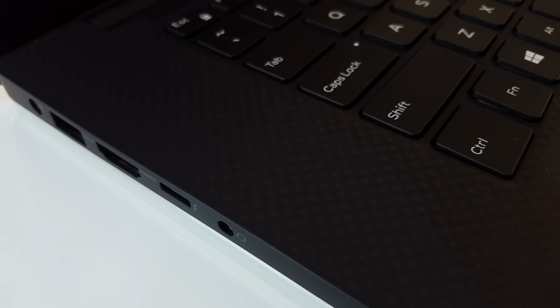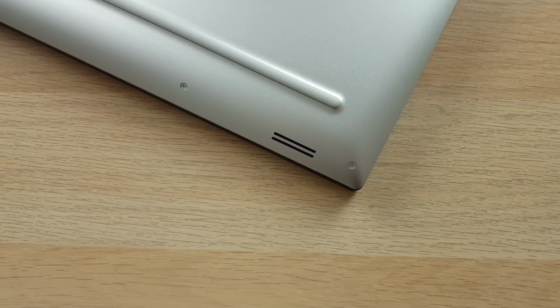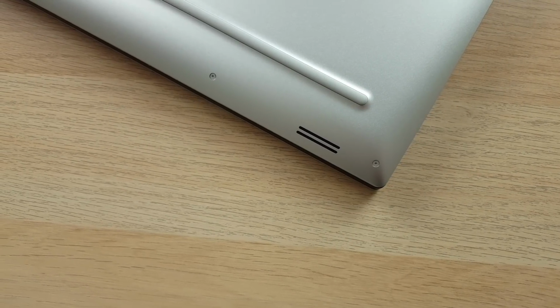One of the more interesting things that I've noticed is there aren't any speaker grills on the sides of the keyboard. The speakers actually fire from the bottom of the laptop and they don't sound that great. It doesn't get very loud, there's almost no bass, so it sounds quite flat. I mean, it's usable, but the Surface laptop and MacBook Pros have much better speakers.